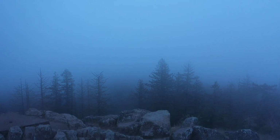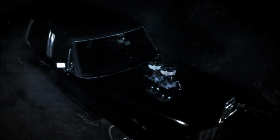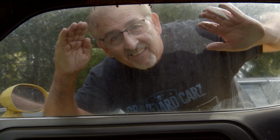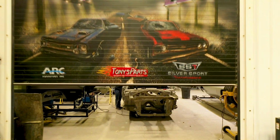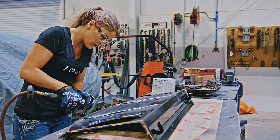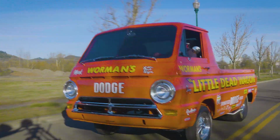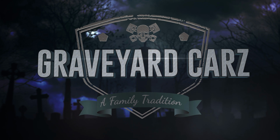Buried deep in the Pacific Northwest, one team in Springfield, Oregon, takes on the impossible, finding dead Mopar muscle and bringing it back from the grave. Award-winning Master of Mopar, Mark Warman, his cousin Doug, his daughter Alyssa, his best friend Royal, his painter Will, his assembly tech Justin, and the rest of the GYC ghouls are restoring, resurrecting, and recreating some of the fastest, fiercest, and rarest muscle cars on the planet. This is Graveyard Cars.